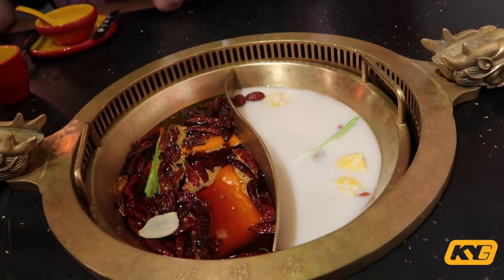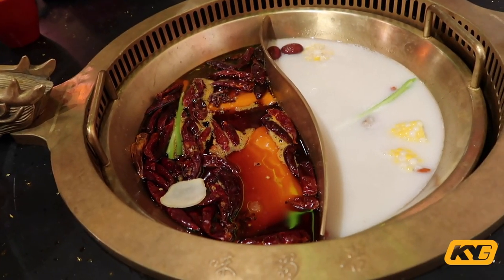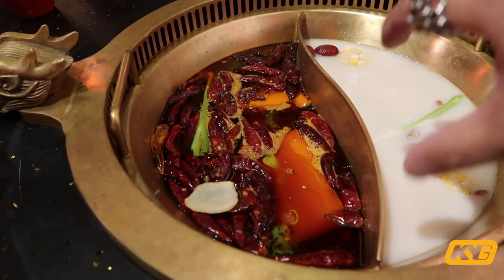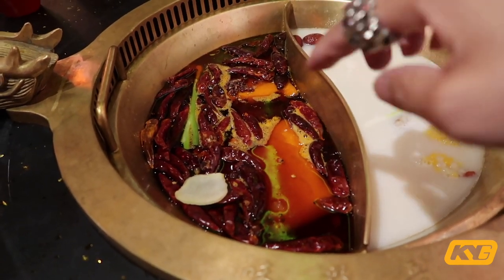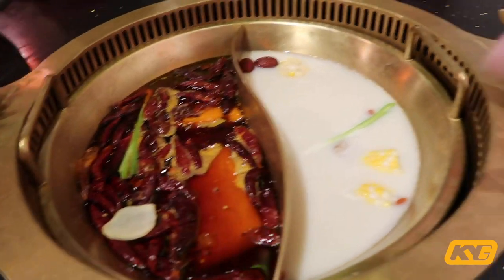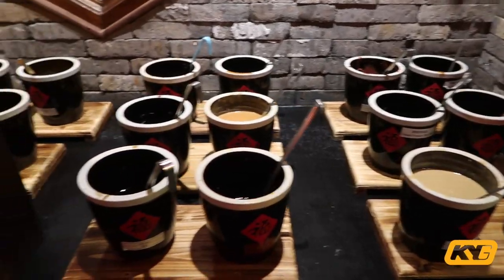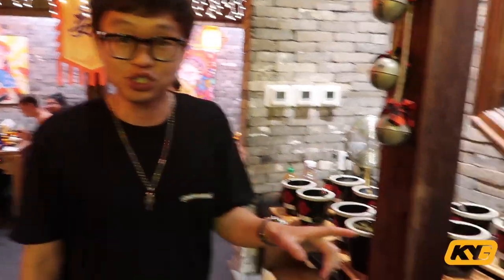This is what I meant by where they place the actual broth you order. This side is the very extreme spicy version with the butter. So you can see the butter is still not dissolved yet. When it starts heating up, it will. And this side is like pork bones broth. This is where we start.